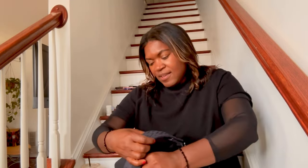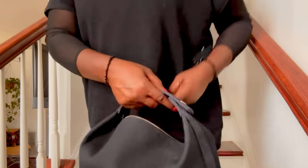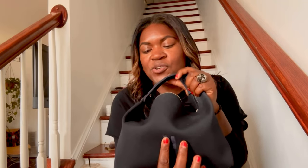When I carry this bag, I just leave it open. Stand up so you can see. It's just gonna be exactly like this. And it's easy. This is a canvas bag. You have the embroidered H on the front. And this is that zigzag pattern. What I love about this is it's a grab and go piece.